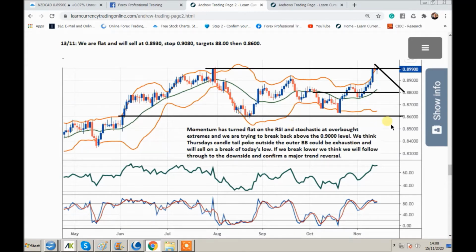Now, what we've got, obviously, is a very aggressive move up outside of the outer Bollinger Band on this little red candle here and through the previous highs, and we're looking for that to fail. Now, on Friday, we did go lower, but we've got a blue candle. Okay, I want to sell through the low of the day, which is actually through this candle tail here. Okay, it'll be back obviously within the outer Bollinger Band or away from it.